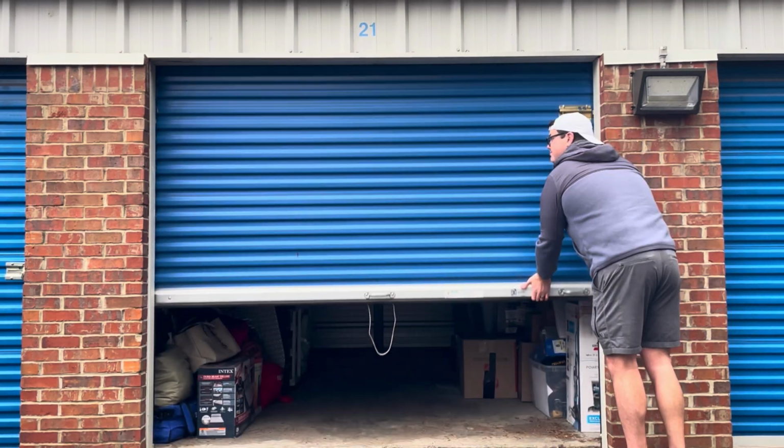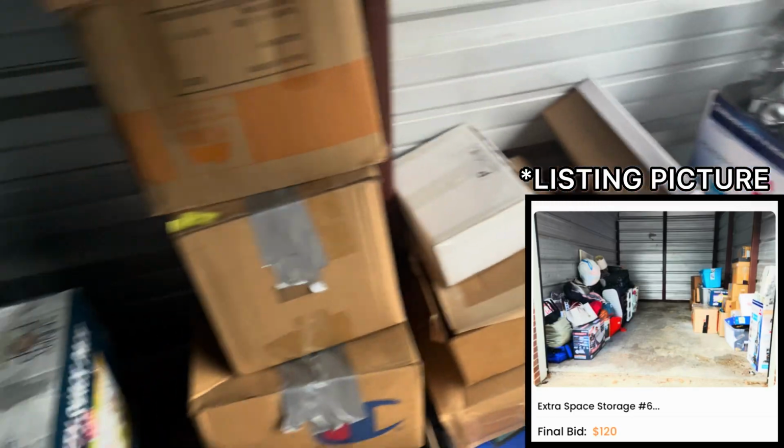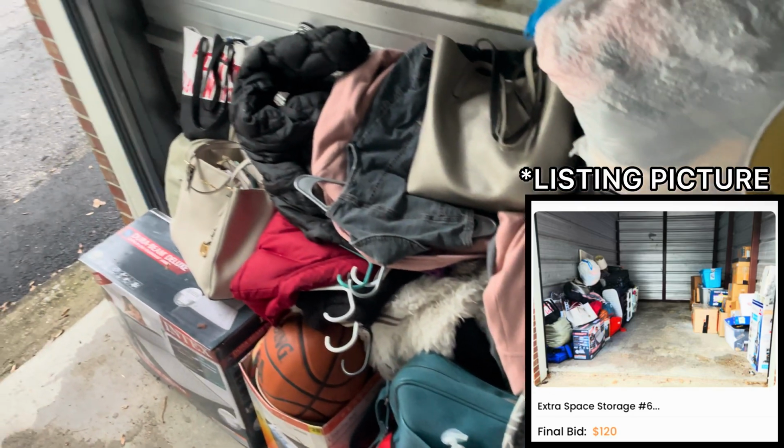I couldn't believe that I won this storage unit for only $120 on StorageTreasures.com in one of the wealthiest counties in the whole Southeast. Now let's see if I made a good purchase.